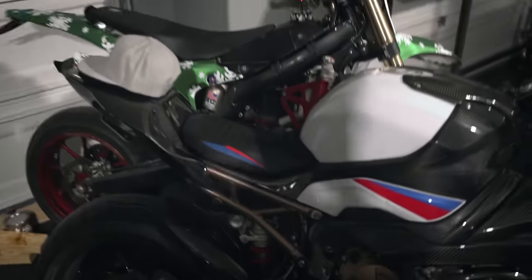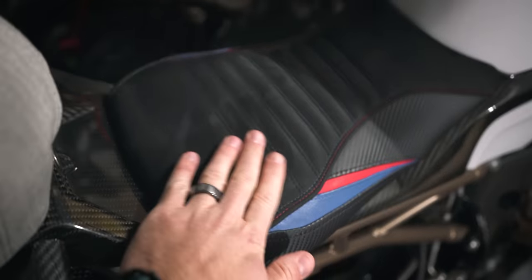You guys know I love my Luimoto seat covers. You guys can see the one that I have on the S1000 right here. Super, super nice. Aside from the S1000, I love doing custom seat covers on all my bikes, and this one is no different. We got a custom look that we're gonna be going on this, but of course it's gonna be completely blacked out because that's the quest that we have on this bike.